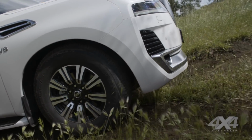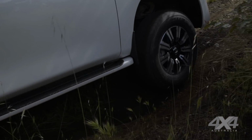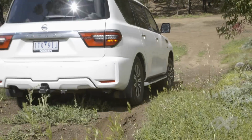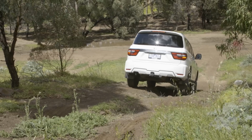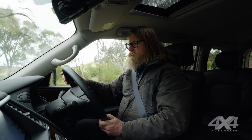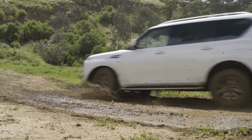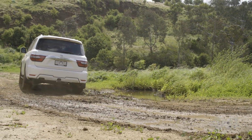normal auto mode now. Don't have to worry about anything, just climb up a hill like this and down the other side. It gives you drive where you need it, when you need it. It's only when you get into some loose rocky stuff or some mud that you want to lock it into either four-wheel drive, high or low range, depending on the terrain.